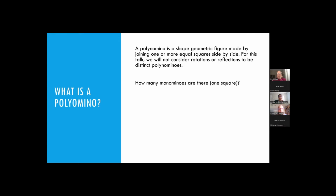So if I have monominoes, how many ways can I have one square side by side? If you want to put anything in the chat, how many ways can I have just one square? If it feels like a trick question, it's a little bit because it is. I can just do this in one way. I'm just doing one square. This is the first time I'm giving this particular talk online, so I have to do all my tech things. Usually I have a blackboard behind me, so it might be a little bit rough. I can just have one way that I have one square, and I want them side by side, not corner to corner. So how many ways can I have two squares side by side?